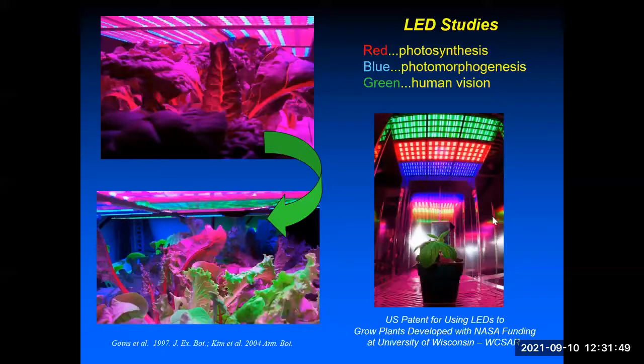The original LEDs that were maybe 5 to 10% efficient, now the reds and blues are probably 70 to 80% efficient. It's just remarkable how much LEDs have improved in terms of their electrical efficiencies. So at 70% efficient, if you put 100 watts of power into an efficient LED, you're going to get 70 watts of light out. Sodium lamps are maybe 30% efficient. So this was a huge development in terms of reducing the power demands. And now LEDs are used around the world for growing plants in controlled environments.